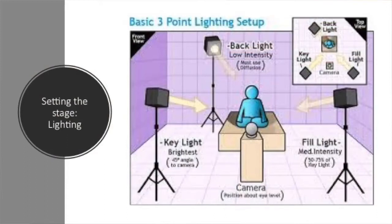It relies on a key, back, and fill light to ensure that the room is easily and well lit and also provides no shadows on the subject that is being filmed. So we begin with the key light. The key light is the brightest light and focuses attention on the presenter.